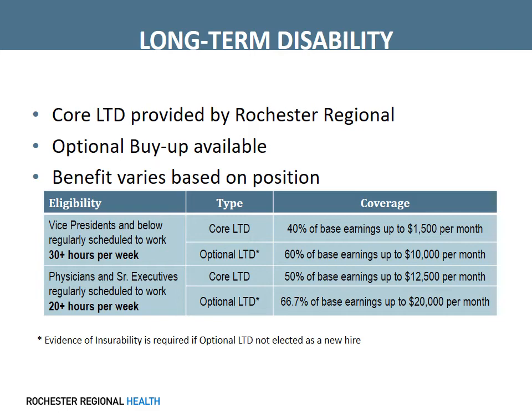Physicians and senior executives are eligible for LTD benefits if regularly scheduled to work 20 hours or more per week. The core LTD benefit provided is 50% of earnings up to $12,500 per month. If optional LTD is purchased, the benefit will increase to 66.7% of base salary up to a maximum of $20,000 per month.